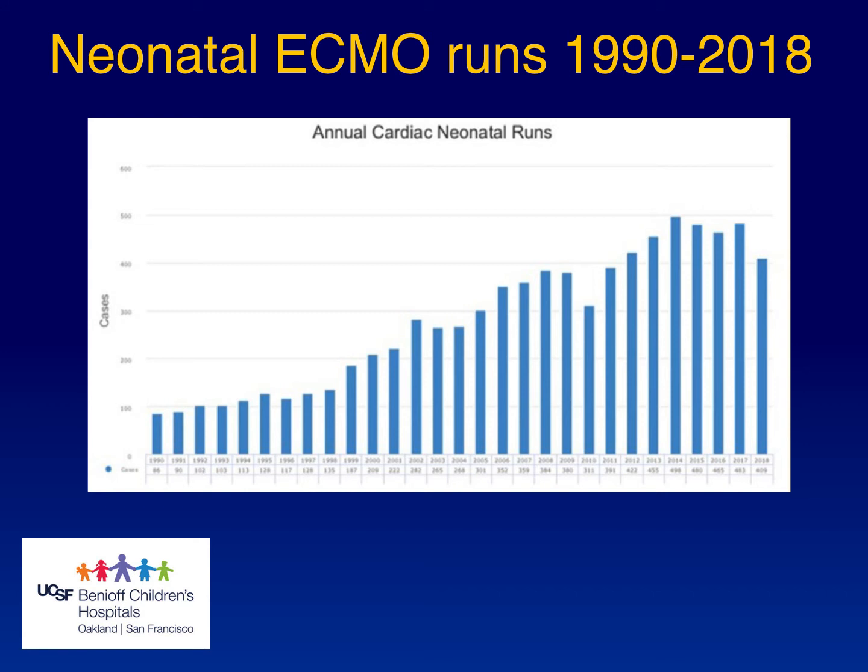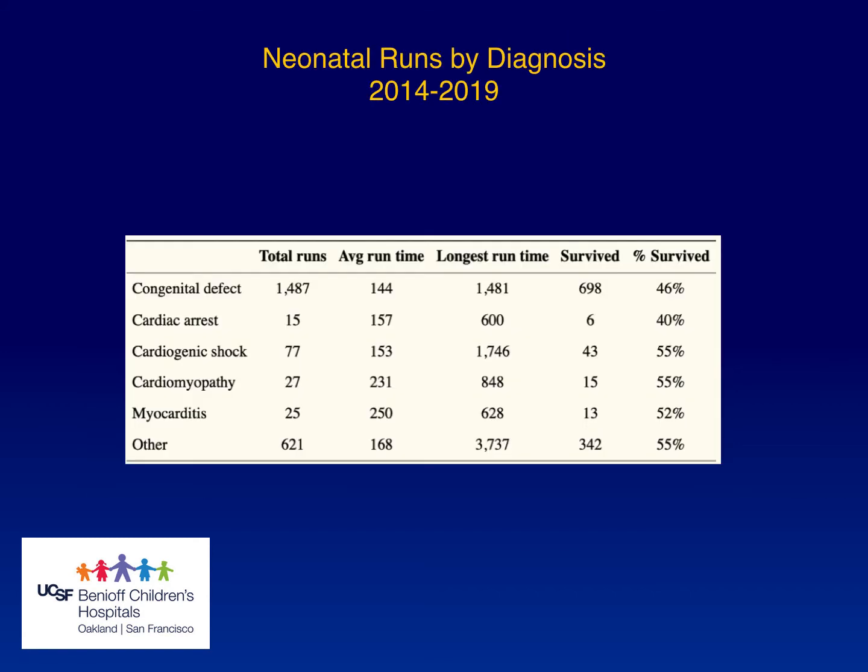So quickly, I also wanted to share some data from ELSO. As you can see from this graph, there has been a constant increase in neonatal ECMO runs since 1990. However, it appears that the numbers have peaked in 2014 and now are holding steady or even trending down. As you can see here, the most common diagnosis requiring ECMO is a congenital defect.